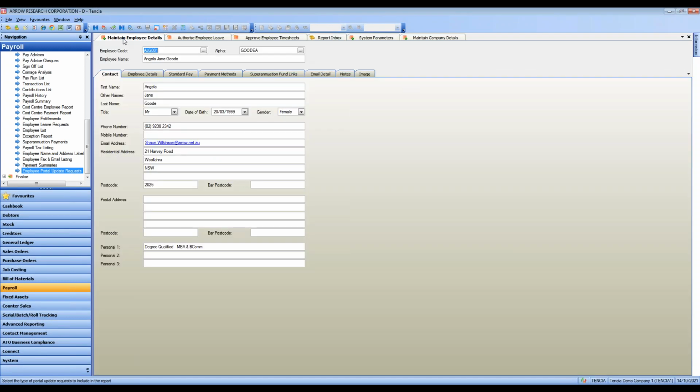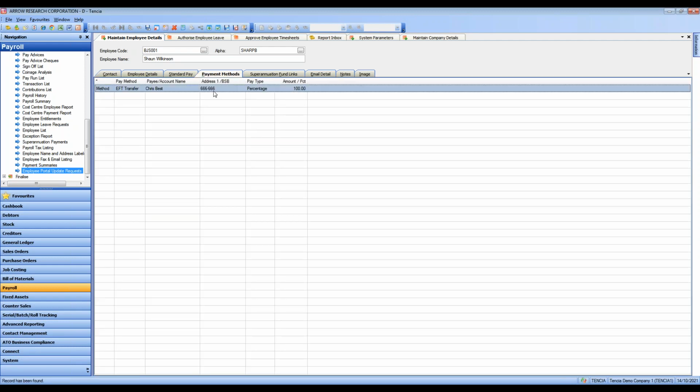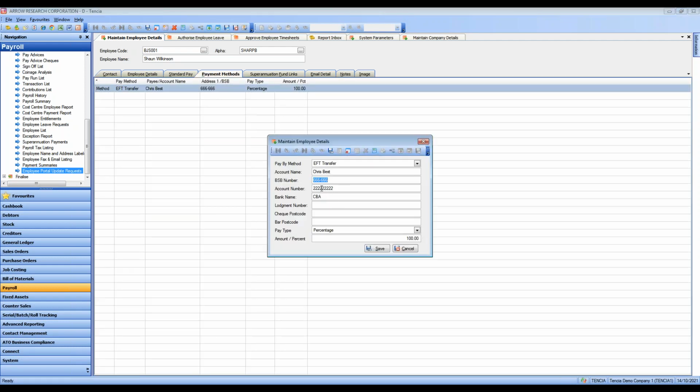Again, we did other things when we were in the portal. If you go back to maintain employee details, one of the things we did for Ben was to update the name. Well, you can see it changed my name from Ben to Sean because I was working in there. But you can see the phone number here, the mobile phone number field. It's got all the 7s in it. That was the phone number that I entered online. And then you've also got the payment methods. We entered in the payment methods with all the 6s for 100%, for CBA with that account number. Okay, so you can see these updates have happened in real time.